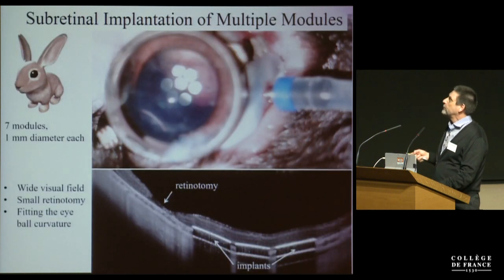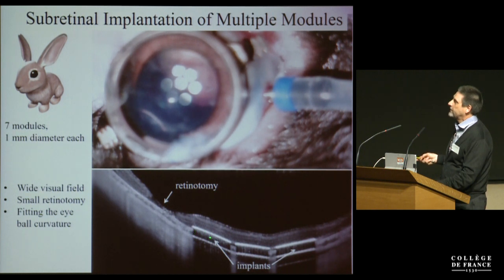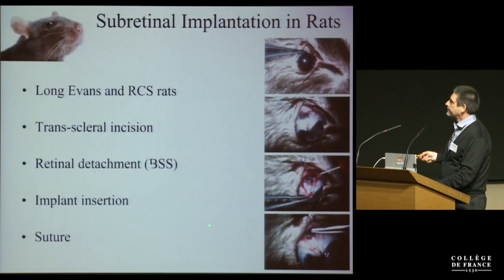Okay, so now switching to in vivo, as I mentioned, we can implant multiple modules. This is a rabbit in subretinal space. These pixels actually look twice thicker than they are in reality because the refractive index of silicon is 2.4 times higher than that of tissue. So they are actually resting on RPE. They're only 30 microns thick.